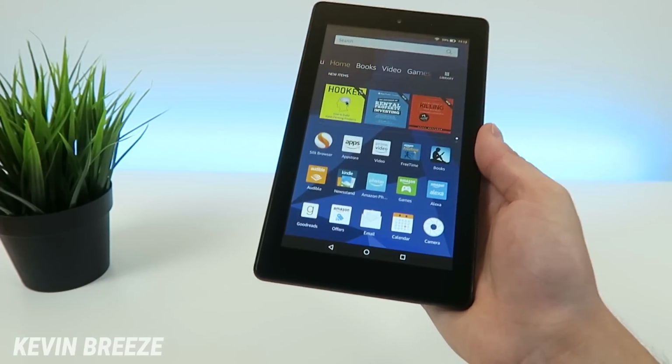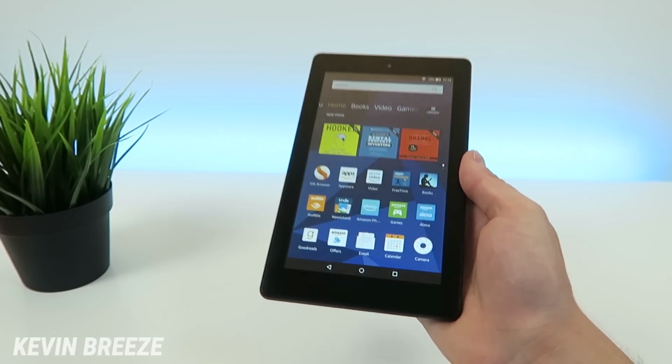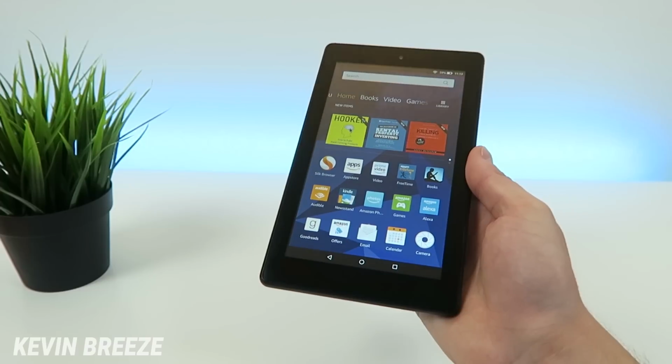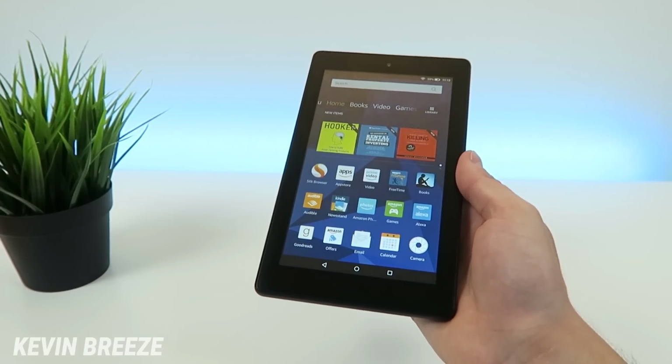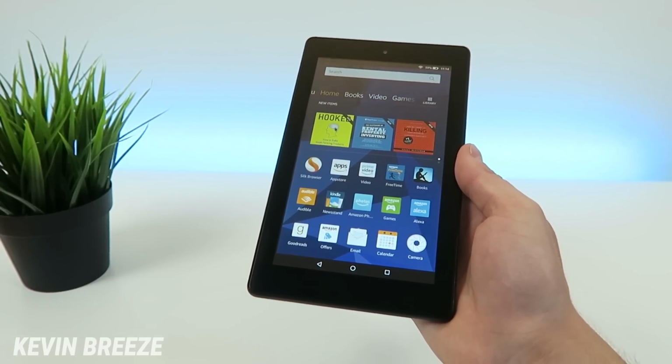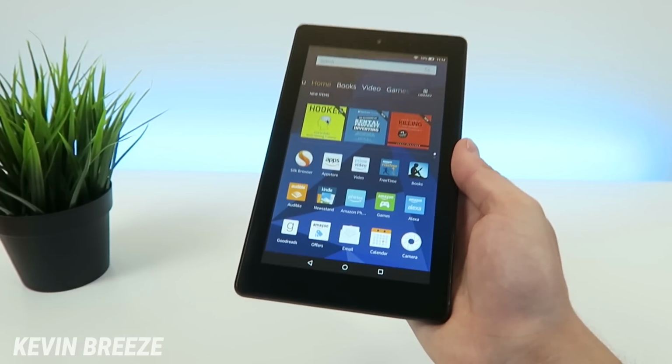So this device just came out very recently and is the successor to the Amazon Fire 7 that came out in 2017. So it's been 2 years since we've gotten a new Amazon Fire 7 tablet, and with this new model, we get several new upgrades.